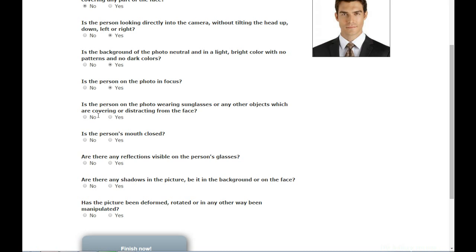No. Is the person's mouth closed? Yeah, you better close your mouth. You don't need to laugh or smile too much. You need to be a little bit serious and close your mouth. Are there any reflections visible on the person's glasses? No, I have talked about this before.